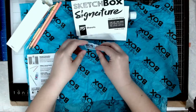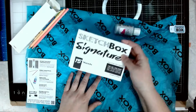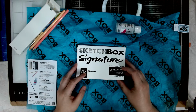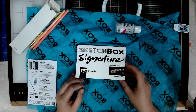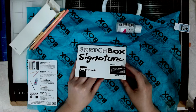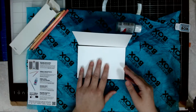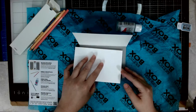So let's see what else we've got. We've got our little Sketchbox sticker. Love stickers. Then we have Sketchbox Signature Wet and Dry Media. It says it is cold pressed, pad 4x6, 300 GSM, cotton, 15 sheets. This mixed media pad is great for both wet and dry mediums. The cold press texture of the paper is perfect for colored pencils. Retail price $12.99. And it does have a texture, but it's kind of a smoother texture. It's not really bumpy.